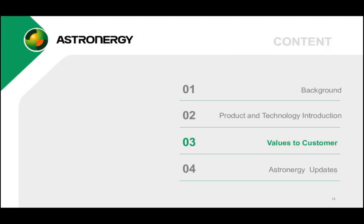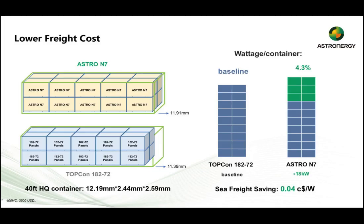Having mentioned the above features, we are more interested in how they can benefit our customers. In freight cost, 172 cell modules do not fully take up the space in a regular HQ container, but a container carrying N7 modules will have about 18 kilowatts, which is about a 4.3% increase in power. Around 0.04 cents per watt can be saved.